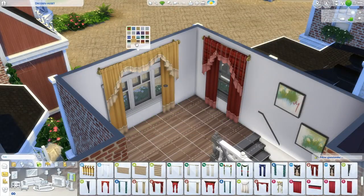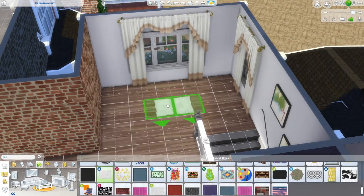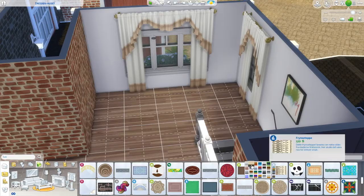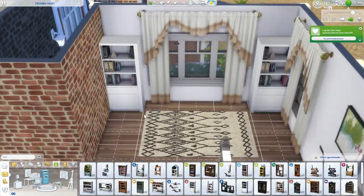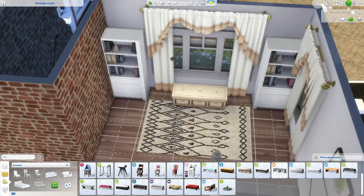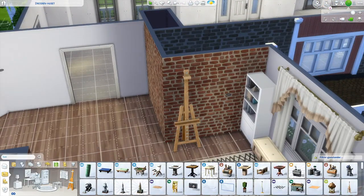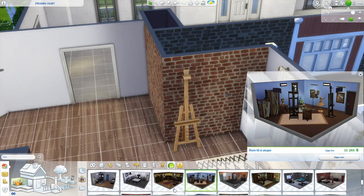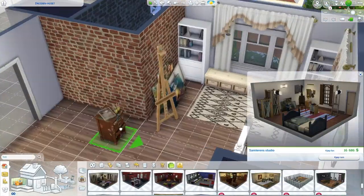But here we are up on the second floor, and there is a lot of hallway space, or I'm not sure what to call it, but it's the nooks I'm struggling with. What do you put in those? I think up here I put an easel and also a karaoke machine, which I never use.